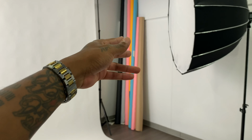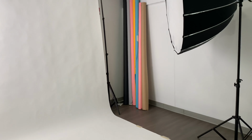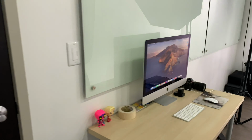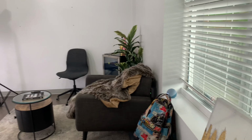9-foot backdrops, I can stand them up now because before I had them laying down and I didn't like that. Plus, when clients come in, boom, they see the options they have. Oh, I want that one. Let me get this one instead. Boom, boom, boom. You know what I'm saying? I love this. I'm super happy right now, and I can't wait to create.